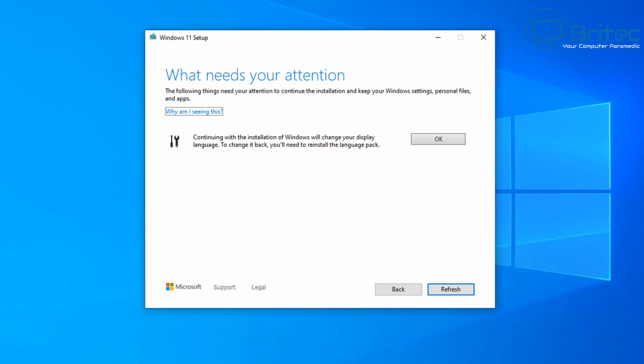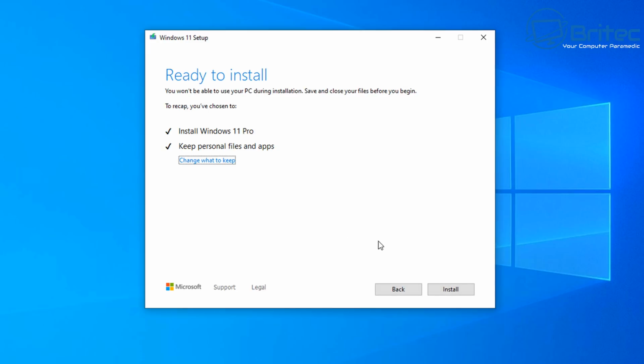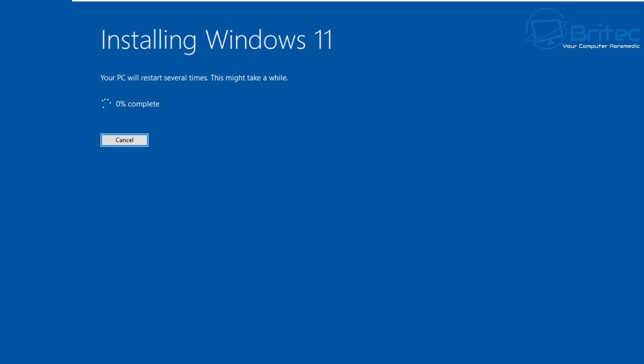Once this is done, we can now accept the terms and conditions, and it will make sure you're getting ready to install, and it will say what needs your attention. So you can follow along just as it says here. Click on the OK button and it's going to be ready to install. So you can change what to keep here, but I'm going to leave it as is, and we're just going to click next. It's going to start to install Windows 11.